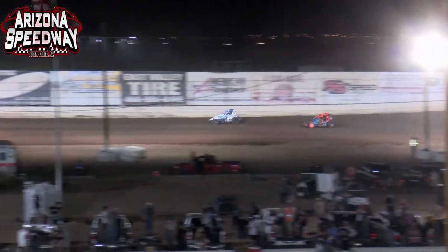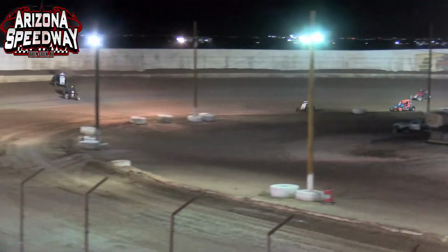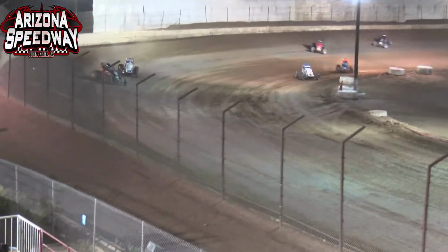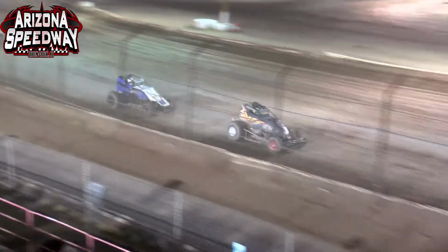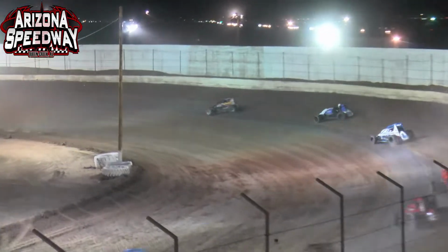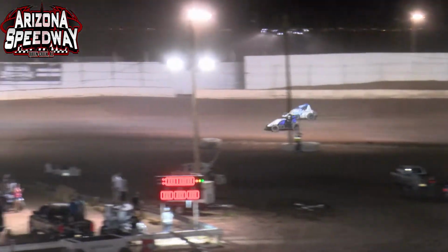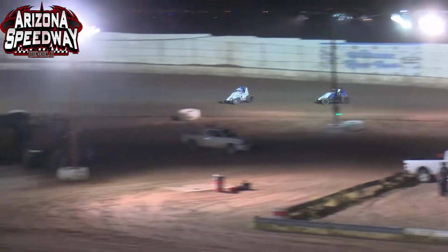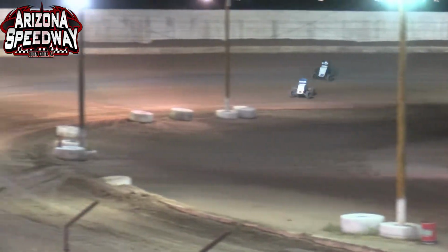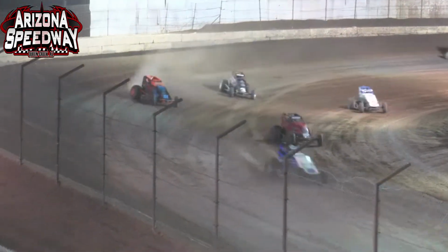St. James tries to take the same line. He's going to have the drive going into, oh no, let's see what happens here. All the way up towards the wall is Thomas. St. James is going to overtake that lead. Thomas starting to get a little loose. Maybe a little nerves getting the best of him out there. He falls back into that 3rd place spot as Randy Nelson takes over that 2nd place spot.